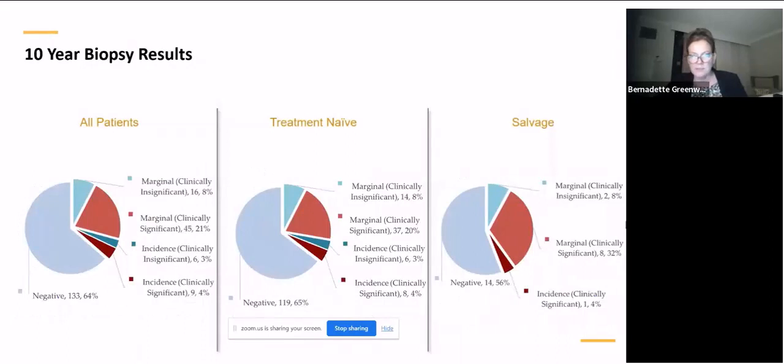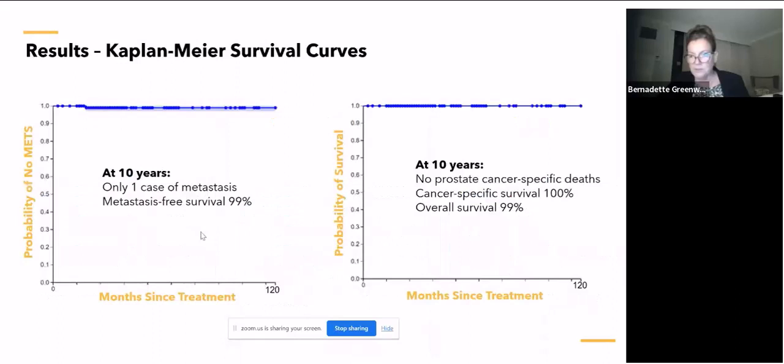So our 10-year biopsy results overall, the important number to remember is the marginal recurrence rate overall is around 20%. That is non-inferior to prostatectomy and radiation. So if you know, the theory is, focal therapy is terrible because there's a 20% recurrence rate. Yeah, but there's a 20% recurrence rate with everything else too. So nothing is perfect.